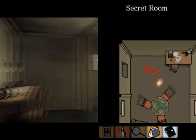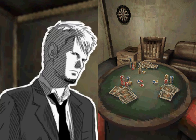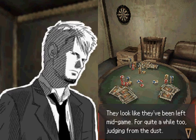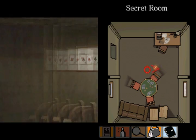Where do I start? Looks like they're playing poker on the table. Let's have a look. Mid-game. Yeah, some chips. No money or anything, but fair enough. There's the desk behind me. Let's have a look at this.